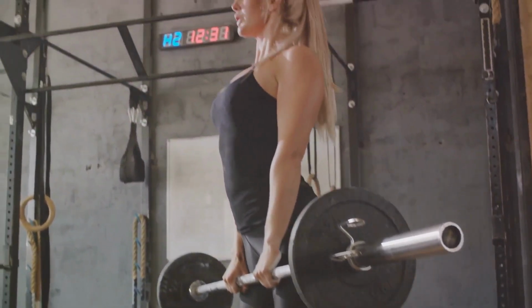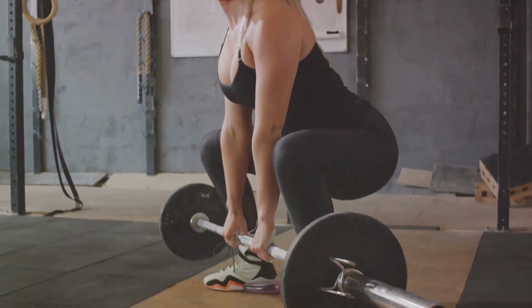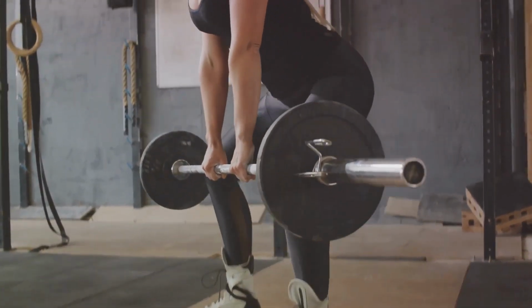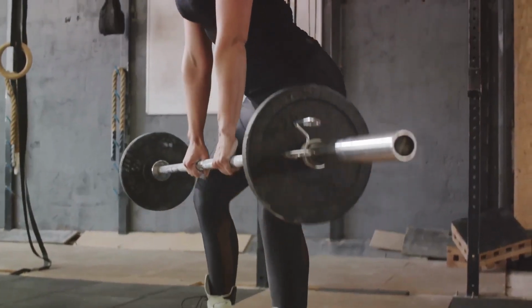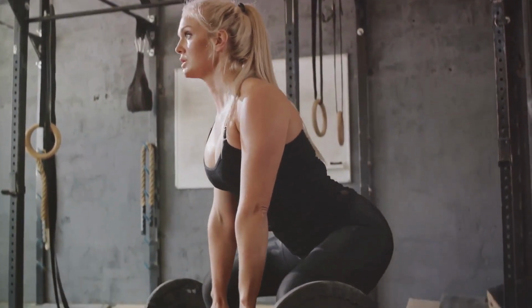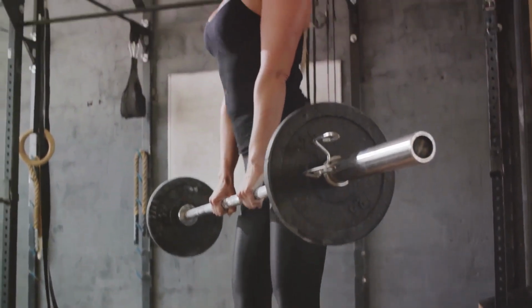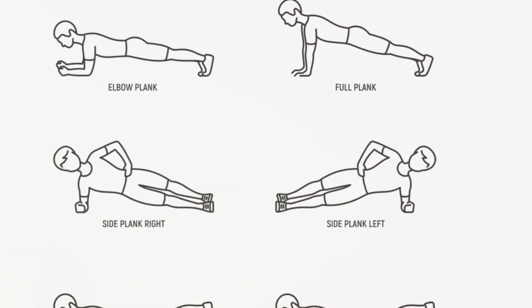Moving on to deadlifts. This powerhouse move works your back, core, and legs. Stand with feet hip-width apart, a weight in each hand. Hinge at the hips, keeping your back straight, and lower the weights towards the floor. Squeeze your glutes as you stand back up. Remember, this isn't a race. Take your time and prioritize form over speed.